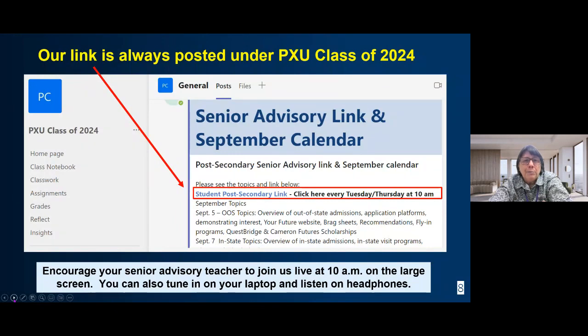Our link is always posted under the Teams called PXU Class of 2024. And if you go to it, you're going to see we've left you something that says Senior Advisory Link and September Calendar, and all you have to do is click on it. We want to make sure that your advisory teachers know that they can join us live at 10 a.m. on the large screen. And so any student can look at that. And it's also okay for you to tune in on your laptop, because that way you can ask questions in the Q&A, and it's okay to listen on headphones.